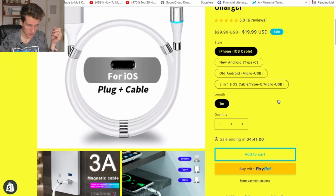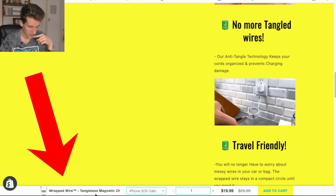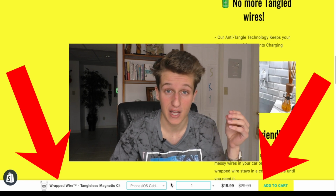So if we go back to our store, you can see the sale timer that we just added. And as I scroll, this bottom menu is the sticky add to cart. It shows up after you scroll past your product, so the customer can easily buy the items they want anywhere from your site. And congratulations, your store is officially set up.